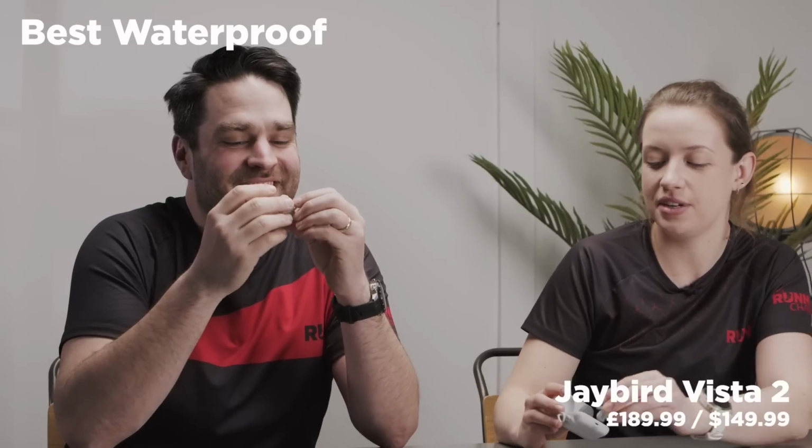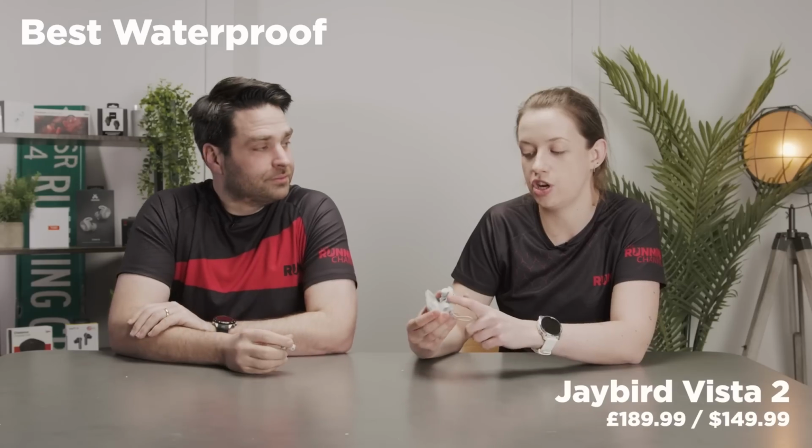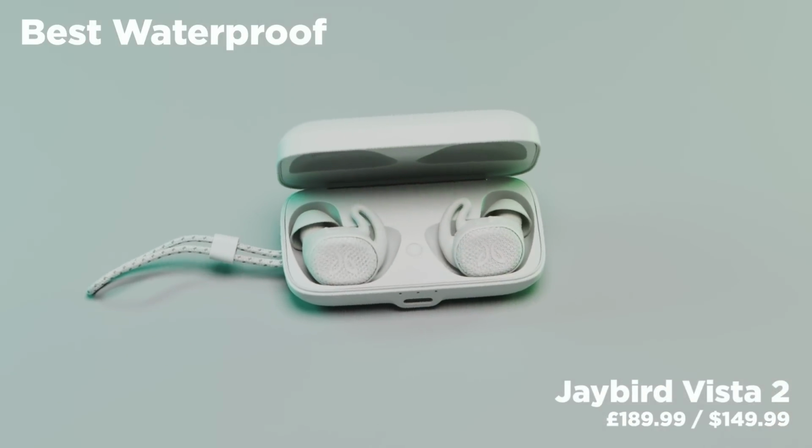Battery wise, these are also really good. So you get 8 hours from one charge, and then the case is also a charging case as well. You get an additional 2 full sets of chargers from the case too.